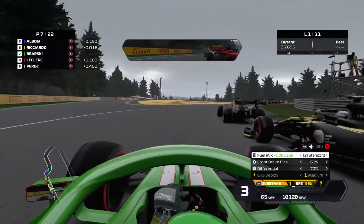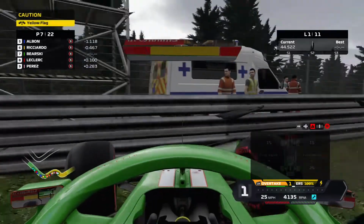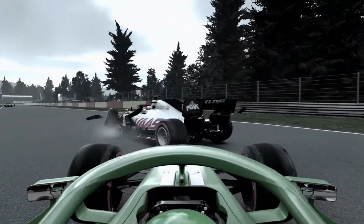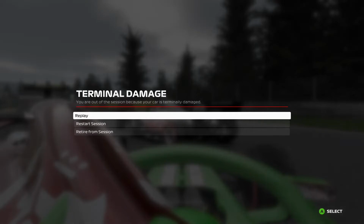There we go. Got an Infiniti in the way. Was it a Renault? Ah! Wow. Okay. I have no idea what just happened.